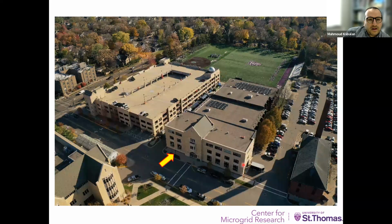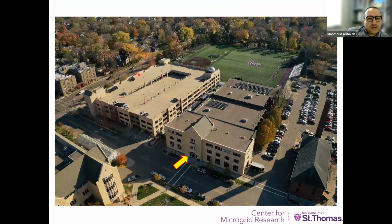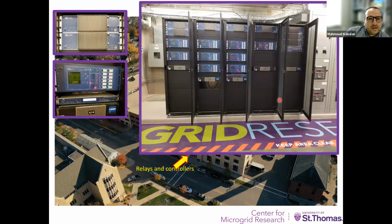And in the basement of FDC, we have the switchgear, which is rated for 1 megawatt. So it's a dead front switchgear, and in the back, if we open those up, you can see those 3 bus bars. Again, this is rated at 1 megawatt. For each of those breakers in the gear, we have dedicated Schweitzer 451 relays along with the Schweitzer RTACs that house the controller that we've developed in-house.